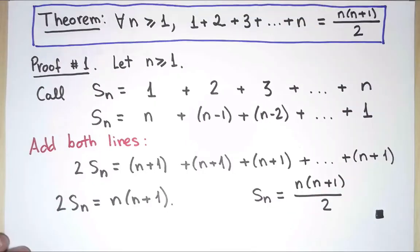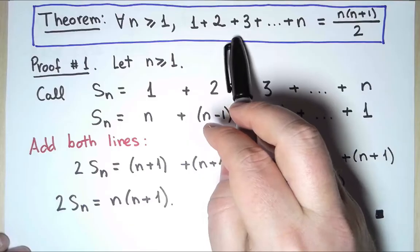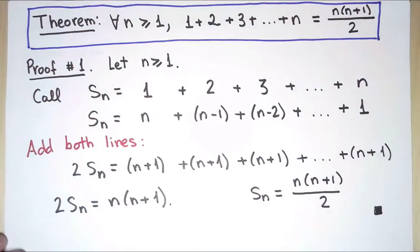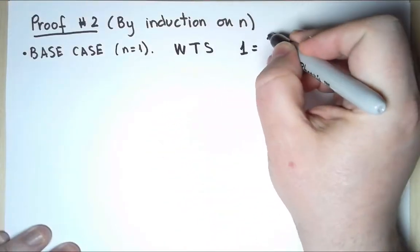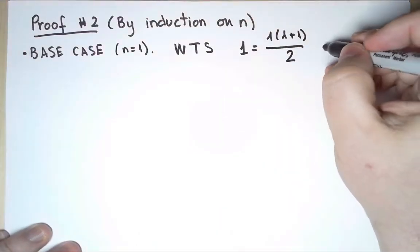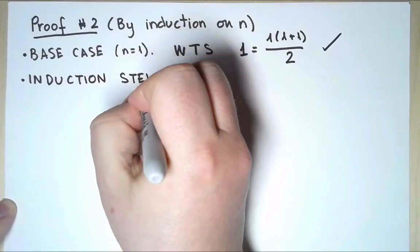When n equals 1, what do I need to show? That the sum of the first one positive integer, so that's just 1, is equal to this expression when n equals 1. Let's simply write that down. And yes, this is true. Just check the calculation. The induction step will be more interesting.